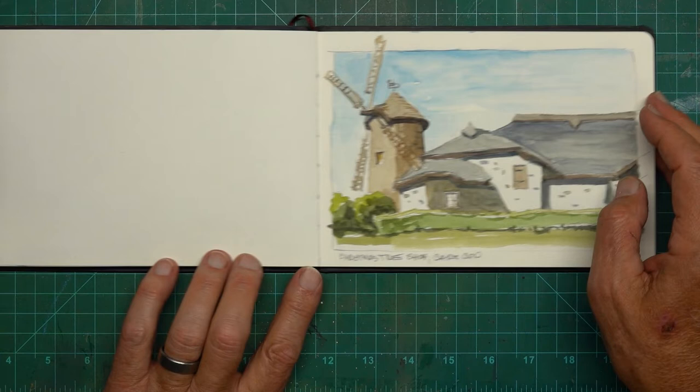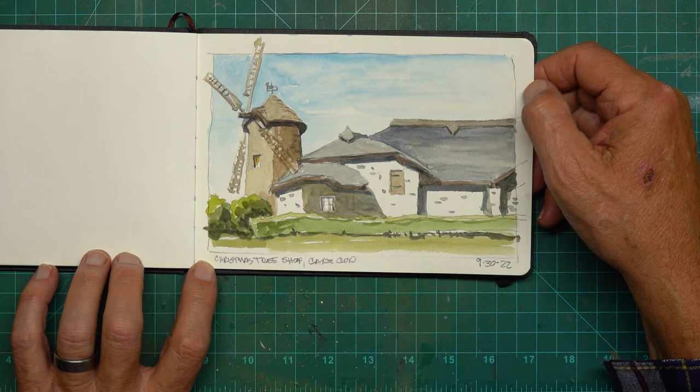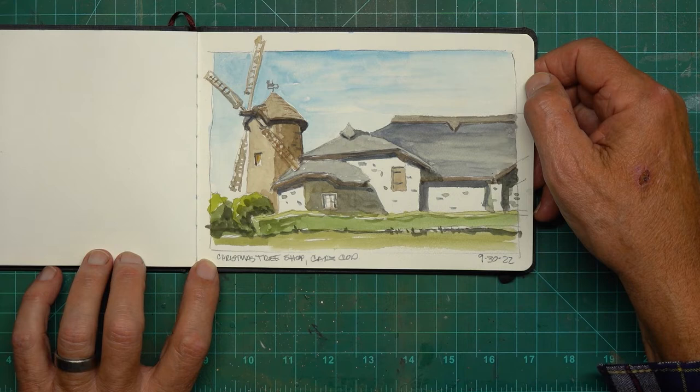My wife and I went for a hike out on Cape Cod. And we always have to stop at the Christmas Tree Shop in Cape Cod. My wife loves the stuff that they sell there. And it's a fantastic building that they built. It's got a thatched roof and a windmill, and it's a stone, stucco building. It's a very, very charming building.